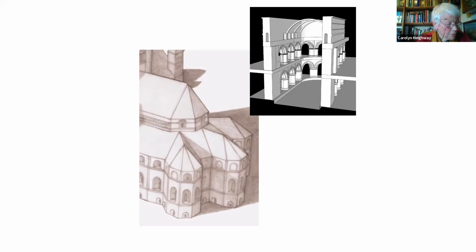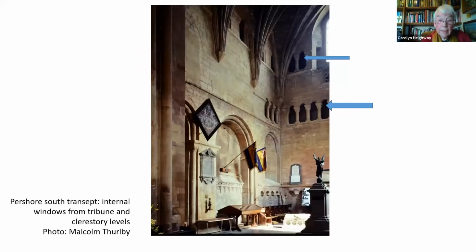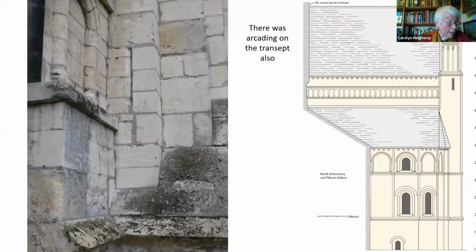There was, however, a clerestory passage, which could have been to gain access to the windows in the apse, but it might have had an additional function. It could have had inward-facing openings, as Malcolm Thurlby suggests. Arrows show similar inward-facing openings at Pershore. At Gloucester, there are columns of the right size reused in the Tribune Gallery. At Gloucester, it is clear that there was also an arcading on the transepts. If the transepts were also barrel vaulted, then there were no clerestory windows there either.